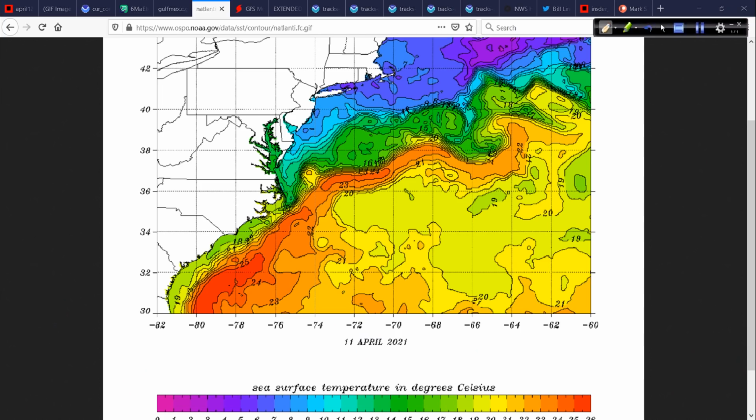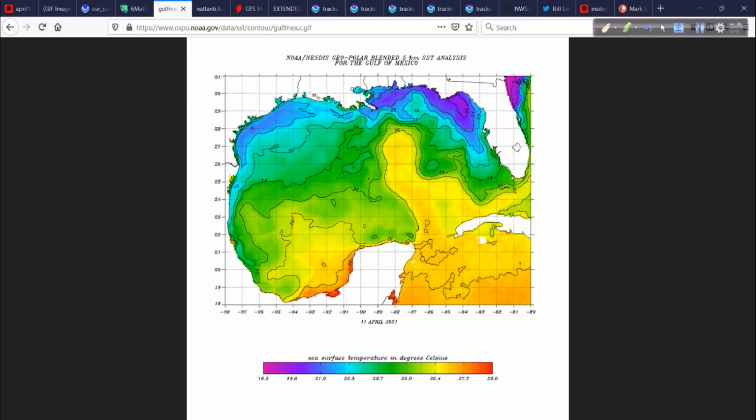And when we look at the actual temperatures, that equates to temperatures basically in the 40s and 50s up north, 60s and 70s down south, and especially in the Gulf Stream, close to 80 degrees. But we usually don't see tropical activity in the northwest Atlantic early in the season. Any tropical or subtropical mischief usually gets started in the Gulf or maybe the southwest Atlantic.